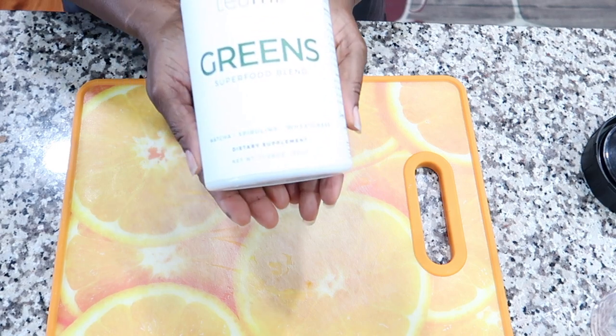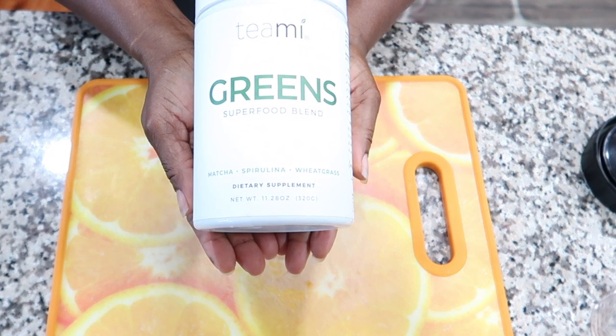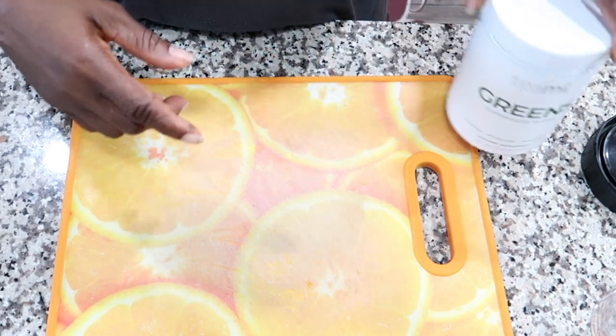The next breakfast idea is going to be using the Teami green super blend. So we're gonna make a green smoothie. So I'm gonna use this.